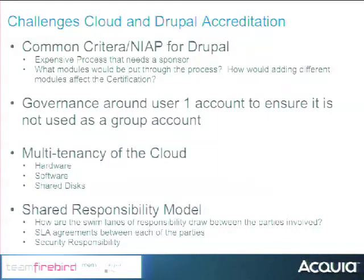This is probably one of the more interesting slides. I myself had gone through accreditation in some previous jobs in the DoD. And a lot of stuff was relatively easy because I was running inside of DoD accredited data centers, so I was able to inherit all those controls. But with the cloud, it's a little bit different, especially within the public cloud.